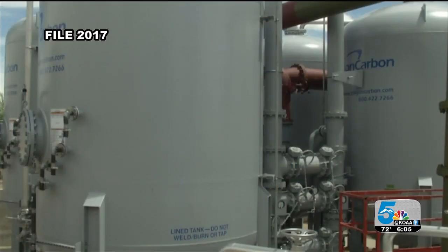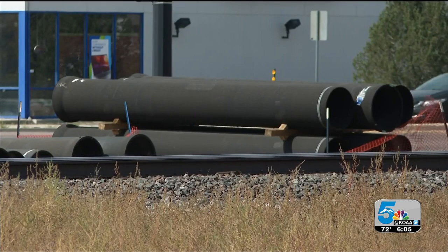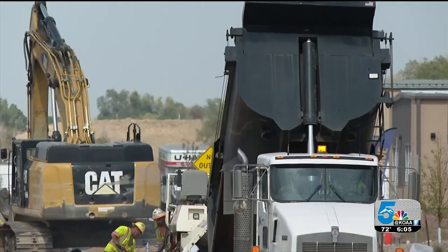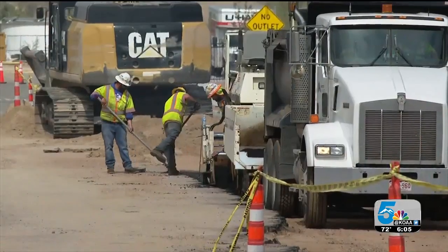The military has since paid for this ionization filtration system. It can remove the chemicals from the water. The pipeline brings the contaminated groundwater here for treatment and then carries the clean water back to customers. That water provides the best value for our customers because all of that well infrastructure was bought and paid for years ago. As of today, the project appears to be on schedule to wrap up by the end of the year.